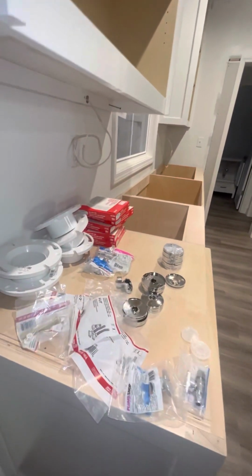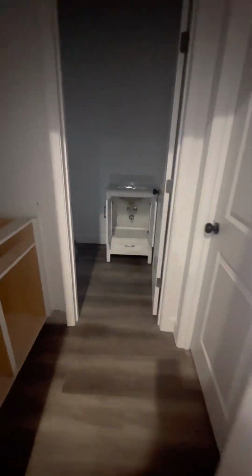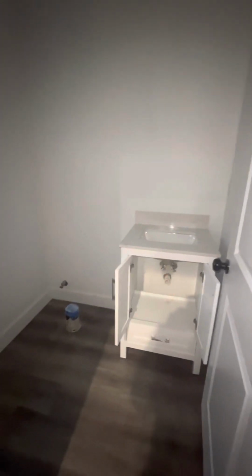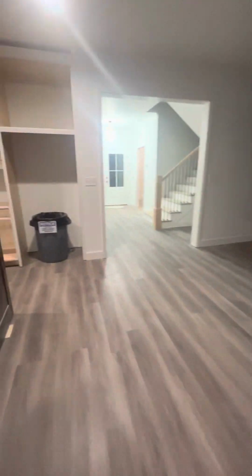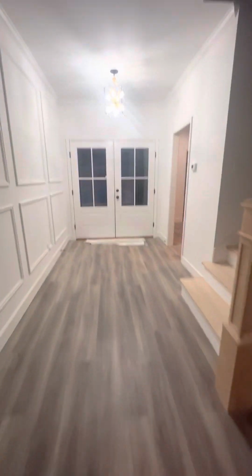See, some of the plumbing fixtures have been laid out, so we're ready to go there. And then we'll be set to do some fixtures in here. So we're just keeping it towards the progress. Nice little half bath in there. Pantry behind me. And so a lot of our cabinet bases and wall units have been set in. We're waiting on doors. We'll be on our way.